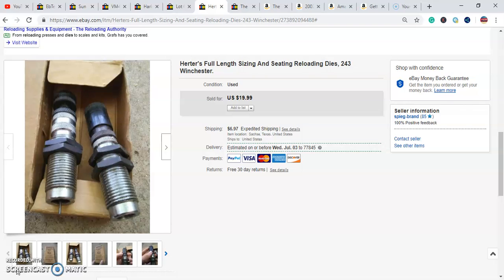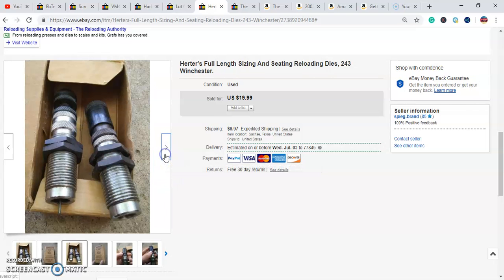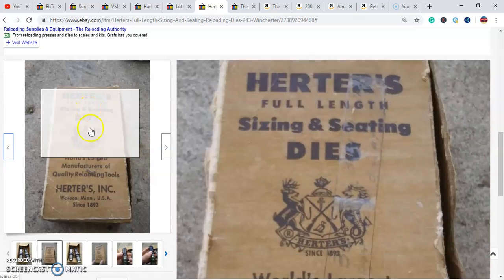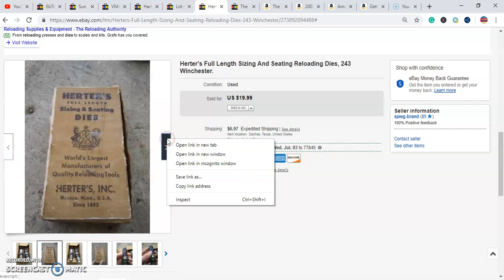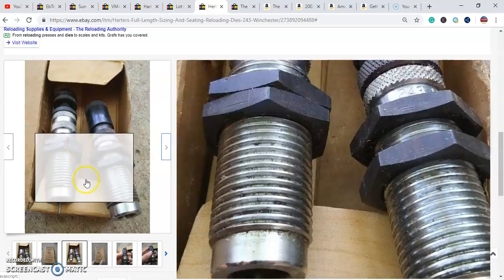The next item that I was able to sell were the sizing and receiving dies. So definitely a general category to look out for is older tools. As you can see, the box is kind of older, and so you can tell that this really isn't super modern. I'm not sure exactly when they were made, but they are a little bit older, and they do appear to be in great condition.